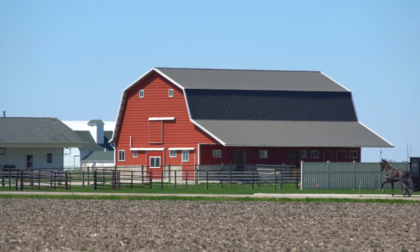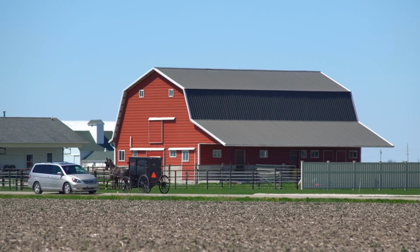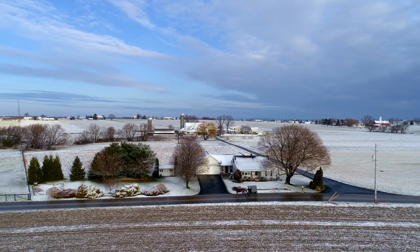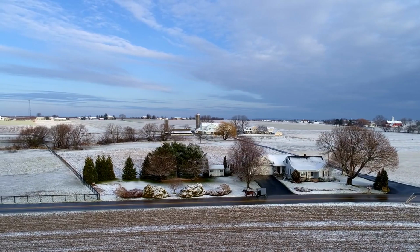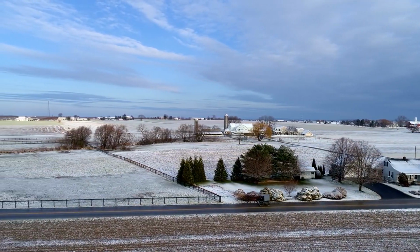Today we're diving into 7 practical Amish life hacks that you may not have heard of. The Amish community has a wealth of wisdom when it comes to simple living, resourcefulness, and sustainability. These tips can enhance your daily life, whether you live in a bustling city or a rural area.